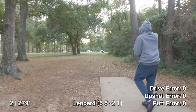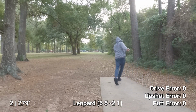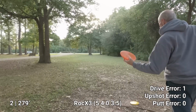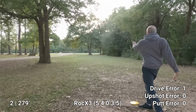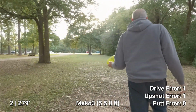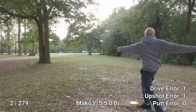And you're going to see me rethrow and re-putt a few times. But like the rent in New York, my error rate is too damn high. Okay, here's my block at 3. So I'm going to be keeping track of my errors for drives, upshots, and putts, hence the little scorecard down below. I think this will help me determine what to focus on the most in the future.